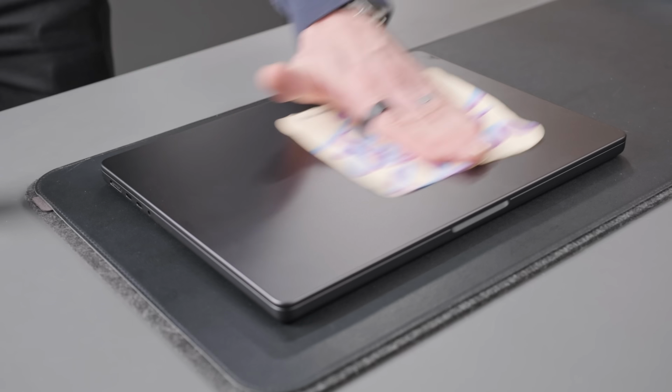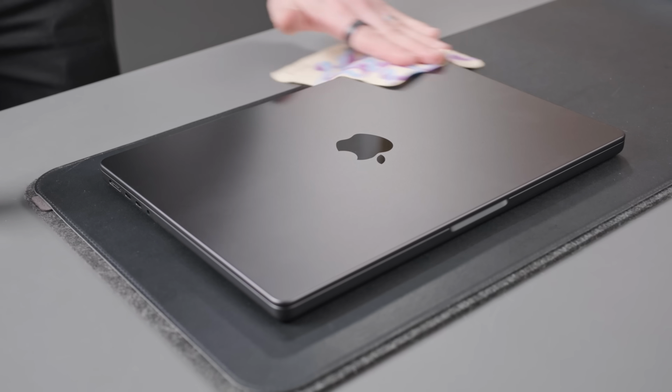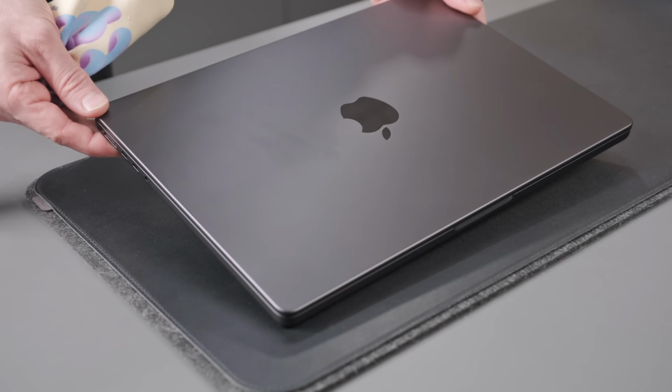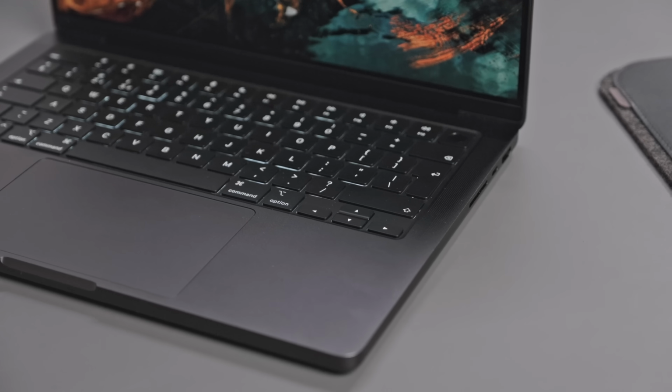And yes, it is a little more annoying with the fingerprints. You do have to clean them up a little bit, but I think it's improved overall from the early versions of this texture and color. I'm not sure what they did, but it doesn't seem to mark as much as the MacBook Air that I tried. And well, that's kind of it.